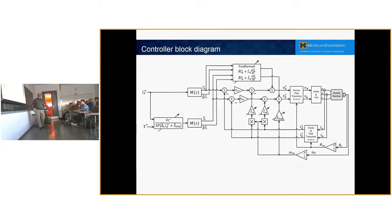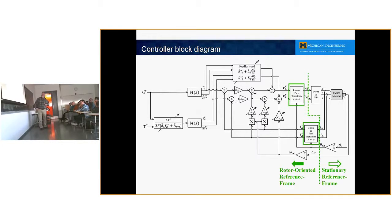So first off, we'll talk about a controller that actually utilizes our estimated parameters. Once again, we do everything in the synchronous frame, which in this case is the rotor frame. And we're assuming we know the parameters here. So that allows us to have a feed-forward component to the controller, which is basically just trying to compensate for all the dynamic terms and is based on the parameters.